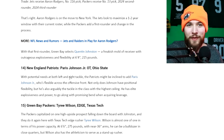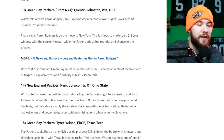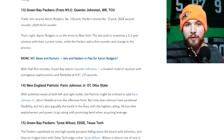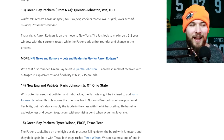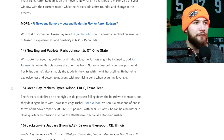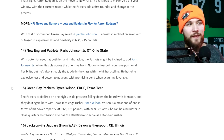See, that's someone who I think if the Packers were to be at 13 and he was sitting there, they might select him over someone like Quentin Johnston. Dude can play both left tackle and right tackle. The Packers kind of have a need at tackle. I wouldn't say it's their biggest need, but in terms of always adding tackle depth and lineman depth in general, it's a good idea.